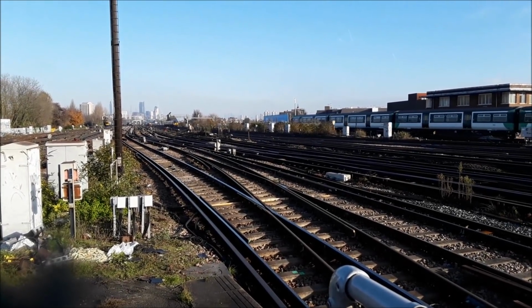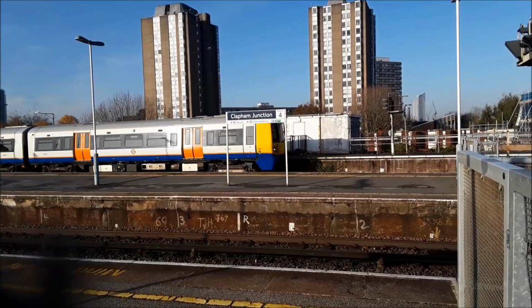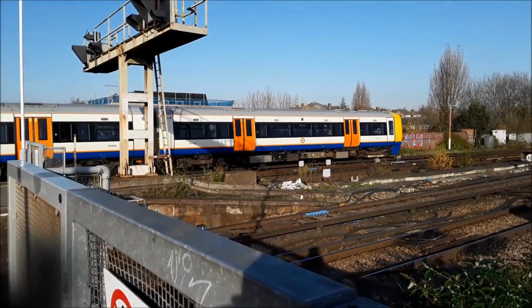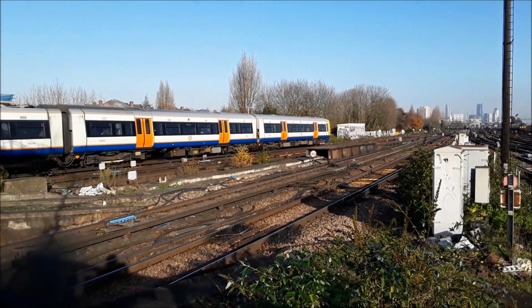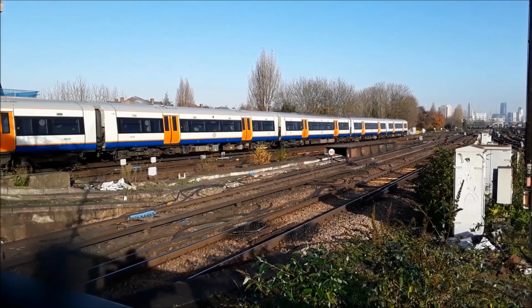Oh, hello. 378208 is now departing with a London Overground service bound for Stratford. And that is near enough full to bursting.